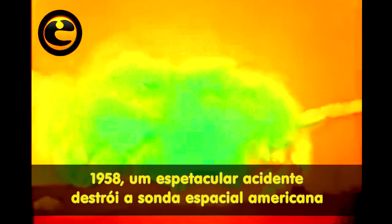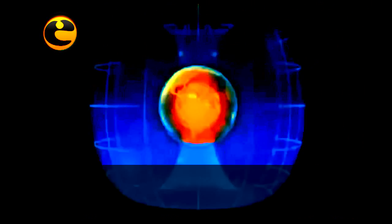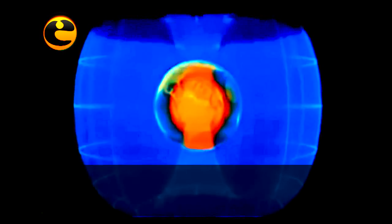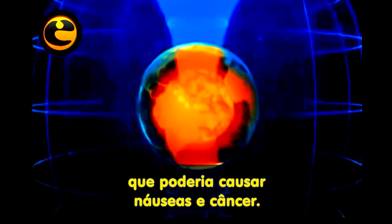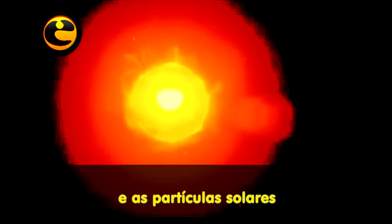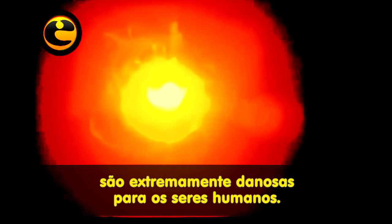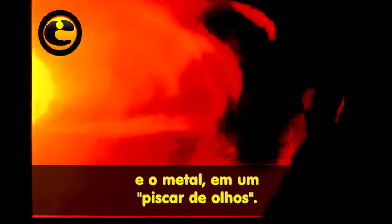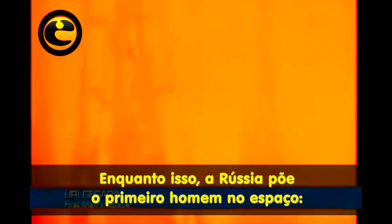1958. Spectacular rocket failures destroy American morale. The Explorer 1 space probe confirms planet Earth is surrounded by dangerous radiation. Radiation so powerful that it could cause nausea and cancer. The Van Allen radiation belts and solar particles from the Sun are extremely hazardous to humans. Space is also full of micrometeorites which can rip through spacesuits and metal in the blink of an eye. Meanwhile, Russia celebrate getting the first man into space, Mr. Yuri Gagarin.